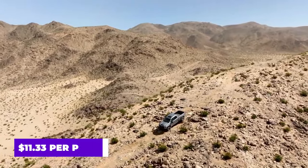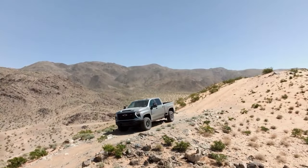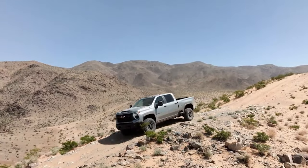Is this relevant to anything at all? No, but it isn't too far off the going rate of about $9 per pound for real actual ground bison meat.